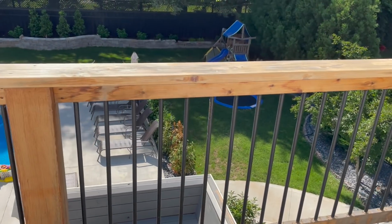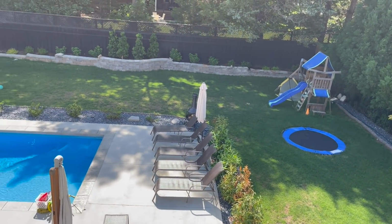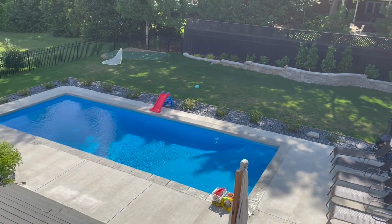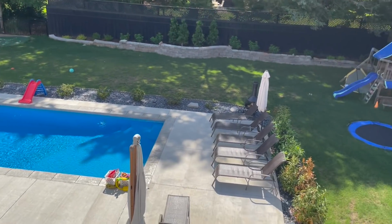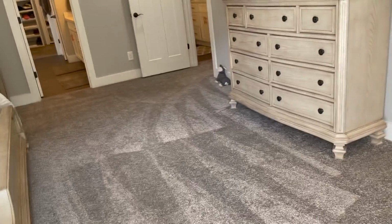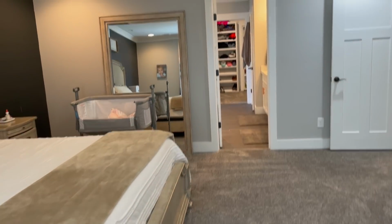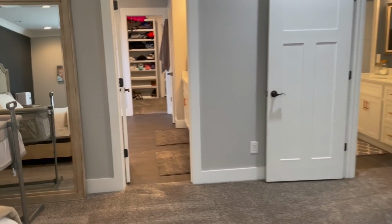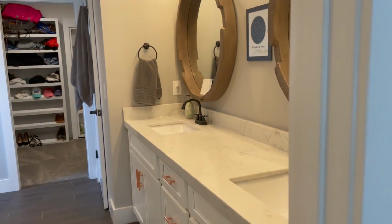So you look down, you can see the whole backyard, which is kind of cool. Like I said, we had good intentions of spending a lot of time out here on this balcony, but then life and kids happened, so not so much. All right, so master bedroom, walking into master bathroom.